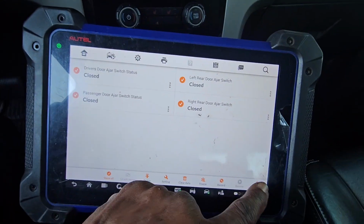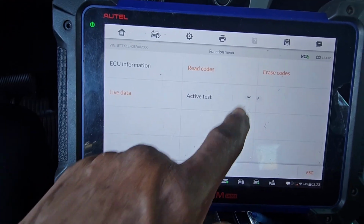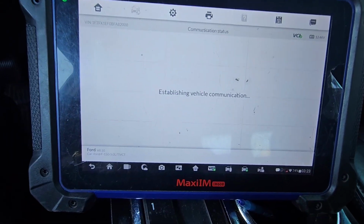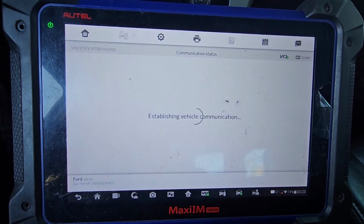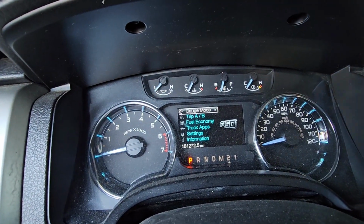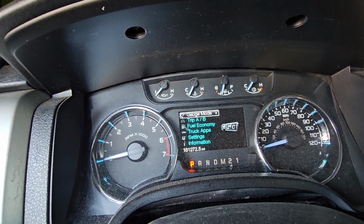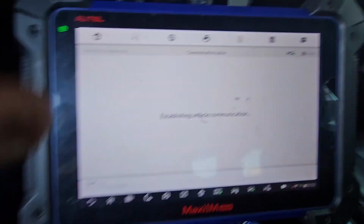And I believe now, if I go back to the code, the history code that I have, it will not be there. You see now everything, there is no message there. And that code will not be here.